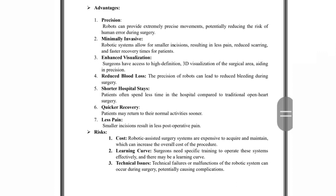For example, in advantages we can see that there is a high chance of getting a precise surgery done, because a human could also make mistakes in this kind of surgery, but robots are very cautious with their precise movements, and there is less chance of human error in this kind of surgery.